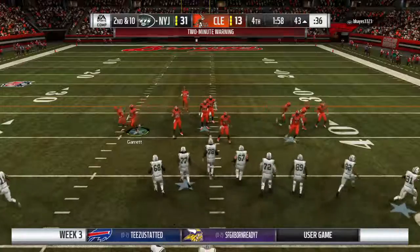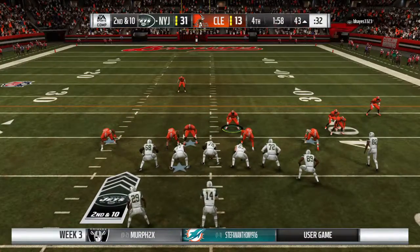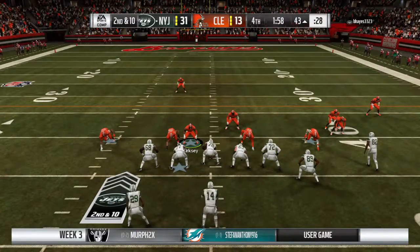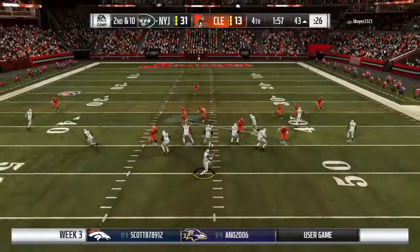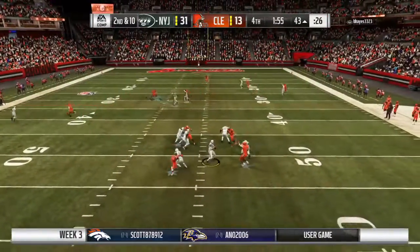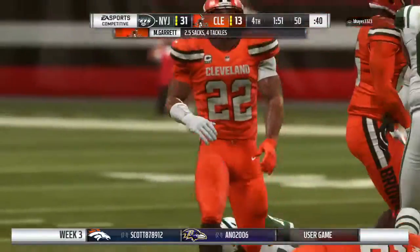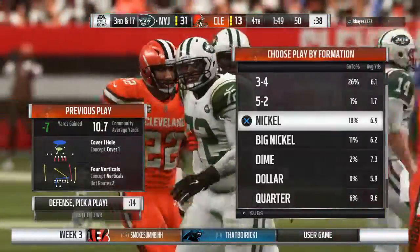Had the completed pass, but for no gain, stopped right at the line, so it's 2nd and 10. Here we go. Detroit! All right, now, lucky 56. Darnold wants to throw the football. It's a loss of 7. And now it's 3rd down.